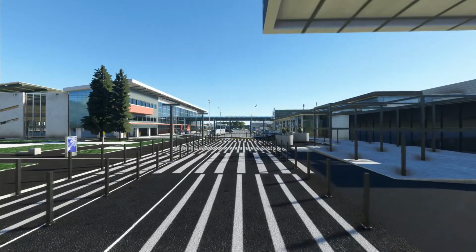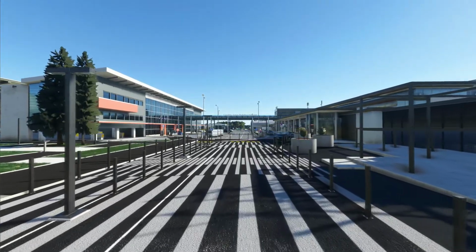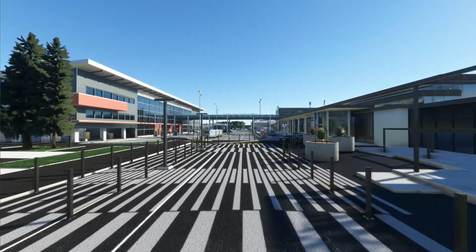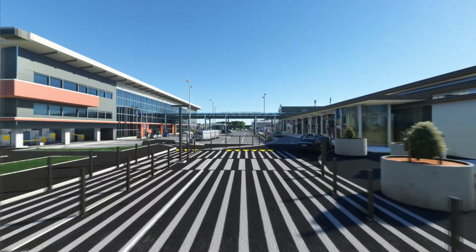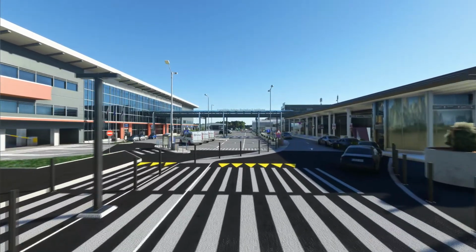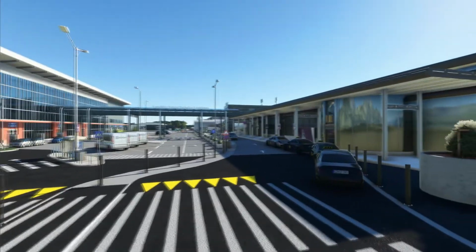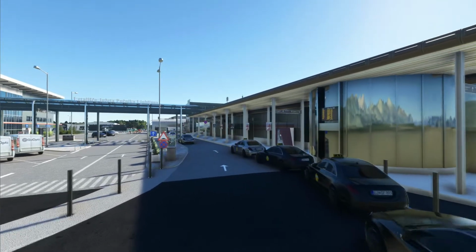This really is stunning. I mean, okay, I know a lot of simmers out there are going to say that this is a waste of time. We're pilots, we're not here to walk around the airport. I completely understand that point of view, but I also restate the fact that airports in the simulation, it's about bringing them to life.